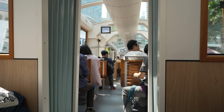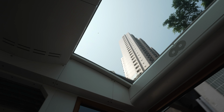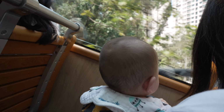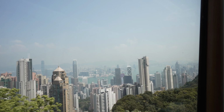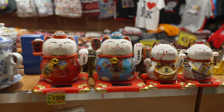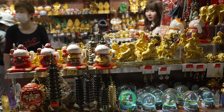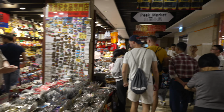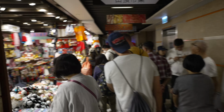On this tram before, it looks like they've completely renovated it. Like it's a brand new tram, the station is brand new. Very interesting. This hasn't changed. As soon as you get off the tram, we're greeted with souvenir shops. Looks exactly the same.